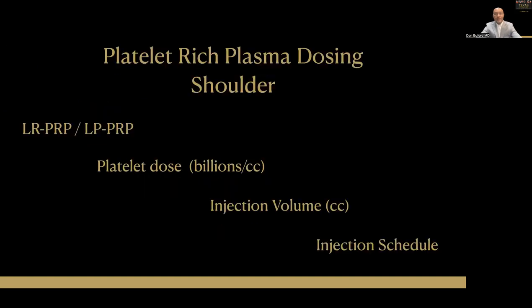Let's talk about PRP dosing for shoulder, and specifically, let's talk about rotator cuff tendinopathy. There are, of course, many different ways to quantify platelet-rich plasma. We can talk about leukocyte-rich, leukocyte-poor. We can talk about platelet dosing, usually in billions per cc. We can talk about the PRP injection volume. We can even talk about the injection schedule. Is it a single injection? Is it one injection a week for 3 weeks?